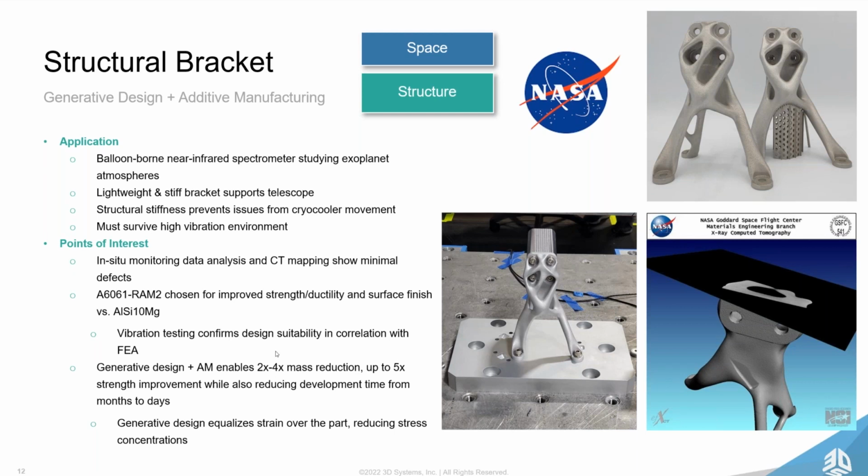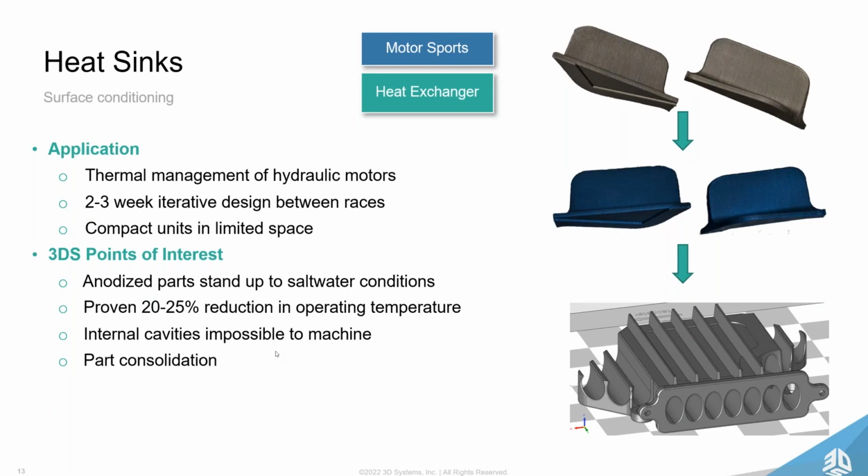So real quick, we'll move on to the next two, which are more about thermal performance, thermal cooling. So we've actually printed and tested some parts with a well-known motorsports company in a harsh saltwater environment.